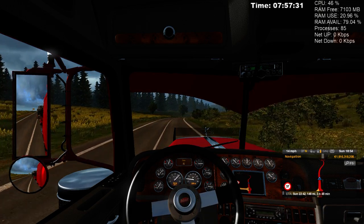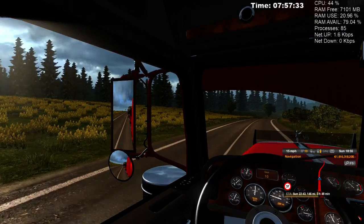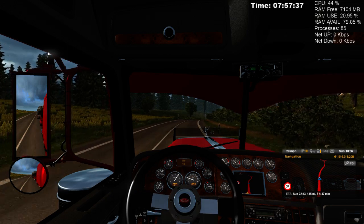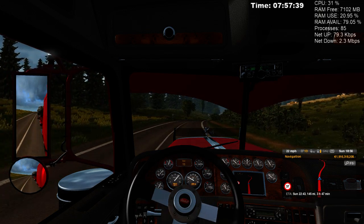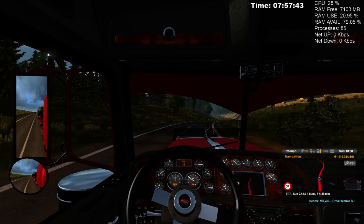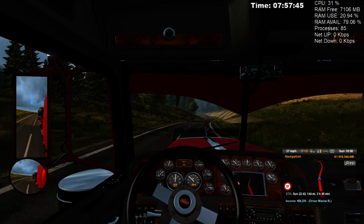Only 146 miles left now, so that's not so bad. Frankly, I could just quick travel the rest of this journey, but it won't be the fun of that, eh?